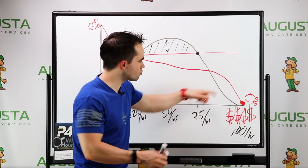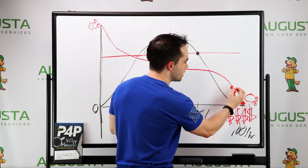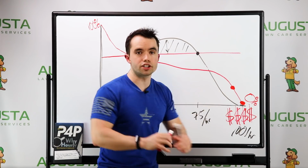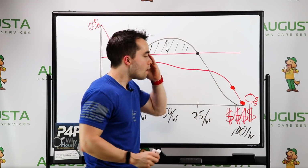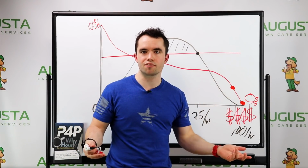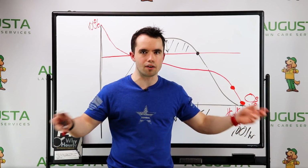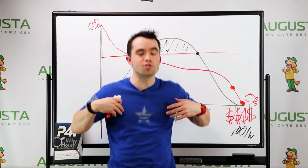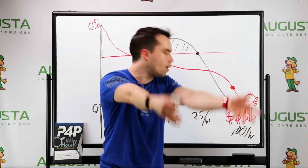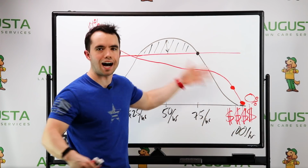All of a sudden, if your close ratio is 5, 10, 15%, even 20%, you literally might be charging the highest prices and have the best margins because your prices are so high. But if you're only closing 10, 15, 20% of your estimates, you're driving around your entire day doing estimates, getting proposals out. And it's extremely costly to go out and get all these estimates performed just to get them out. And so you end up actually losing money because your close ratio isn't high enough.